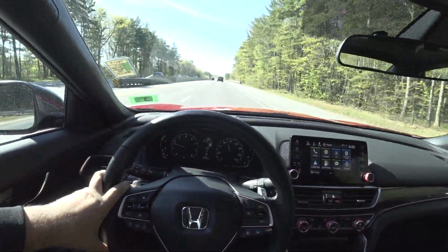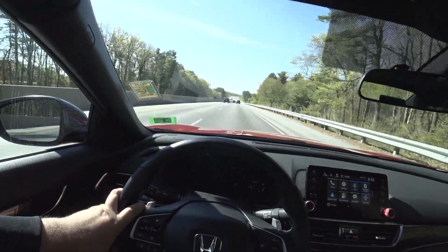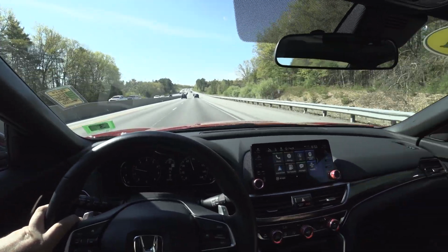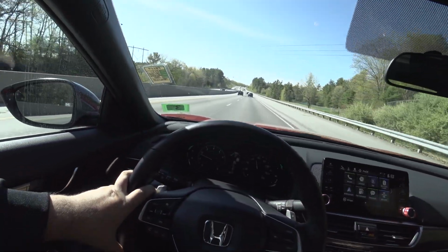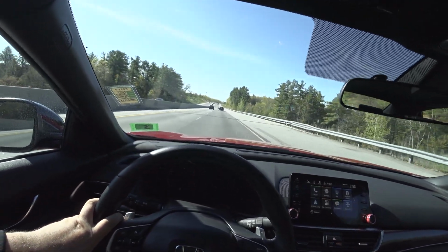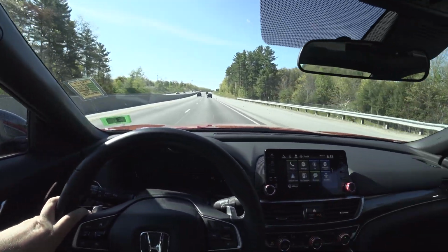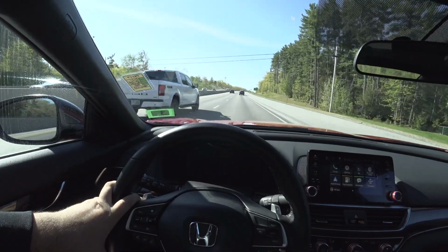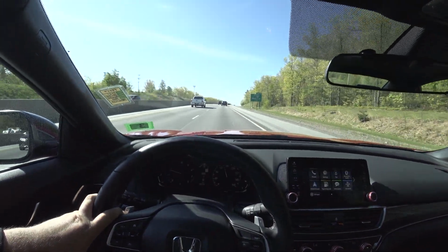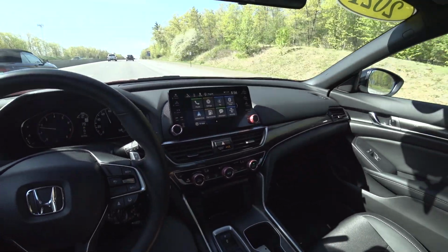I mean, I forget what year they stopped the manual, but I've driven a 2-liter manual. Honestly, I don't know which one I'd take. Well, I know if I were to buy one, I'd want the manual just because they don't make them anymore, and that's kind of a cool car to have. But I definitely like this 10-speed a lot, and I definitely cannot fault anyone for going for the 10-speed over the manual. It's just that nice.